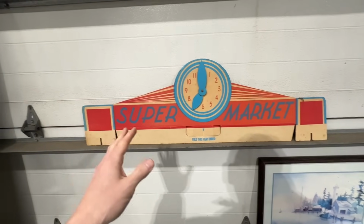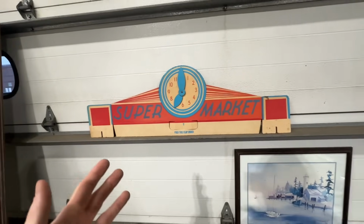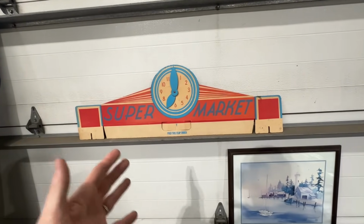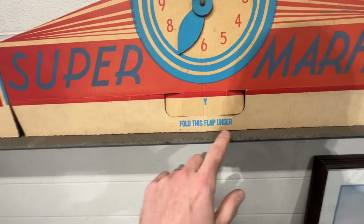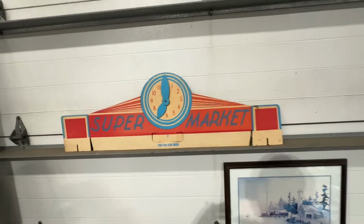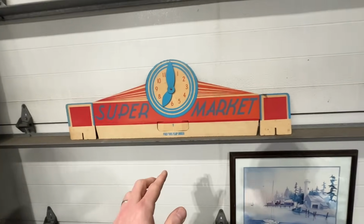I'm not sure what this came from, if this was something that came out of like a play set from the 1950s or something. If anyone knows, let me know in the comments section, or if it was just something promotional, because this looks like something you would see in a promo item that went out to a store. I used to work for different stores, and we used to get promotional displays like this all the time that we had to put out.